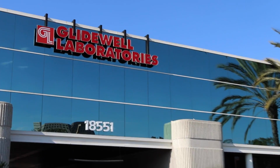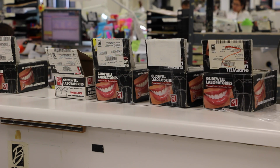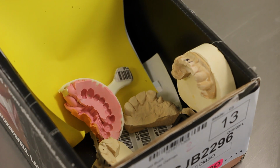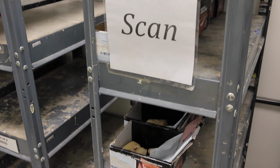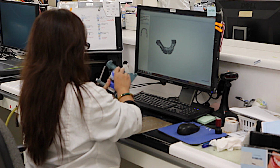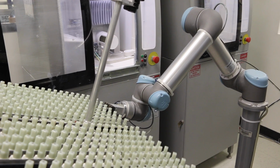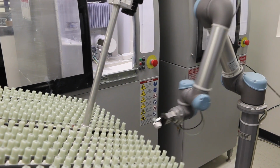Glidewell Laboratories, based in Newport Beach, California, is an industry-leading provider of high-quality dental products and services. The main production item manufactured at Glidewell is dental crowns. From when the dentist sends the impression to the lab until the finished crown arrives, the production process has many steps that Glidewell is now trying to optimize.